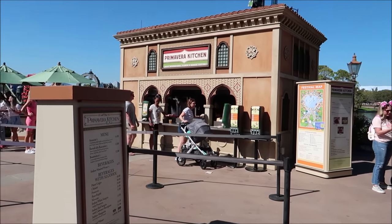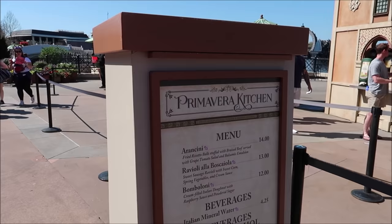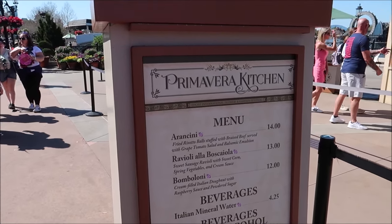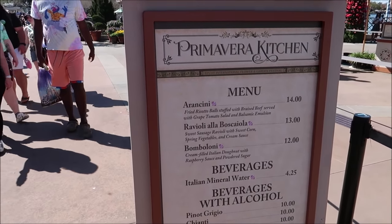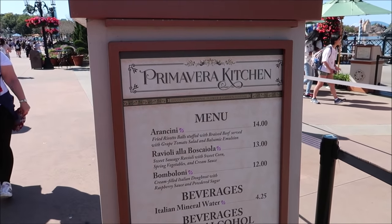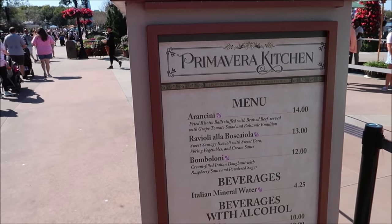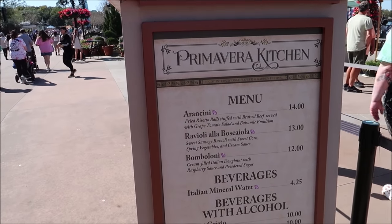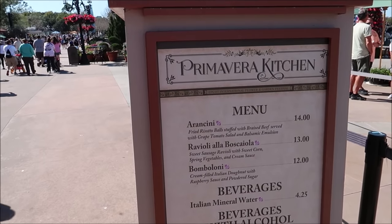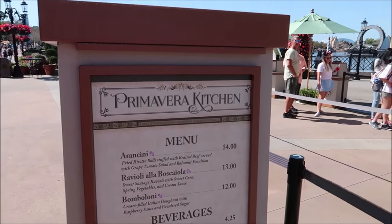Now we've made it to the Italy booth, and a lot of people don't like to actually stop at this booth because it's very expensive, like super expensive. The arancini is $14, ravioli is $13. As you can see, it's very high prices and probably low portions, but I kind of want to show off what they got here. I'm excited to try the ravioli because it's sweet sausage ravioli with sweet corn and spring vegetables and a cream sauce. So I think we're gonna try both, a little bit of arancini and ravioli. Might as well, but it's gonna be $27.